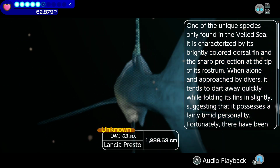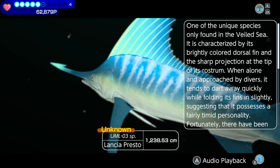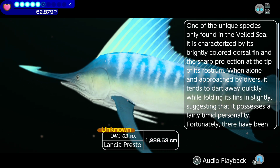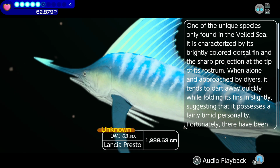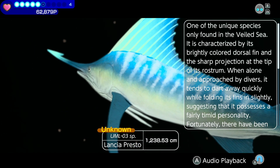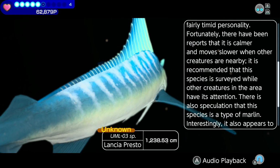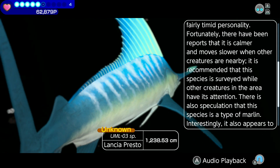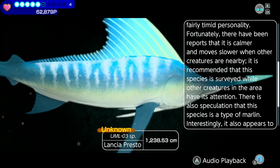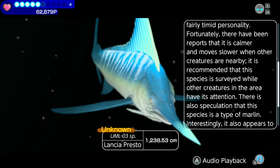Lancia Presto. One of the unique species only found in the Veiled Sea. It is characterized by its brightly colored dorsal fin and the sharp projection at the tip of its rostrum. When alone and approached by divers, it tends to dart away quickly while folding its fins in slightly, suggesting that it possesses a fairly timid personality. Fortunately, there have been reports that it is calmer and moves slower when other creatures are nearby. It is recommended that this species is surveyed while other creatures in the area have its attention.